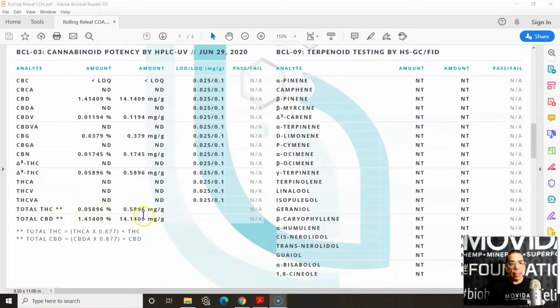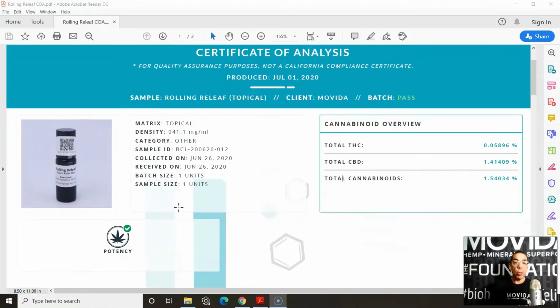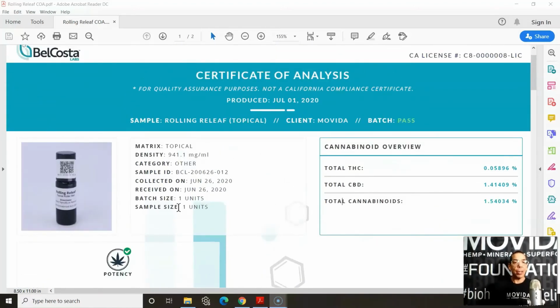So the total THC per unit is 0.5896 milligrams per gram. The total CBD per unit is 14.1409 milligrams per gram. Now we said that it's a 10 milliliter bottle, which is 10 units. So the total THC in the whole bottle is 5.896 milligrams, and the total CBD in the bottle is 141.409 milligrams, which is a pretty good amount for just 10 milliliters. So really awesome, another stellar COA, and just another reason why MOVIDA is considered the clear choice in CBD.